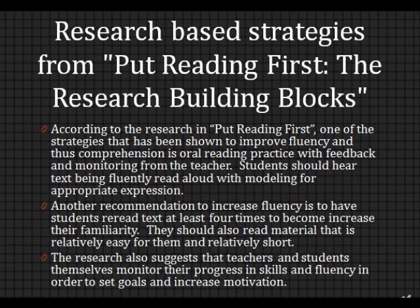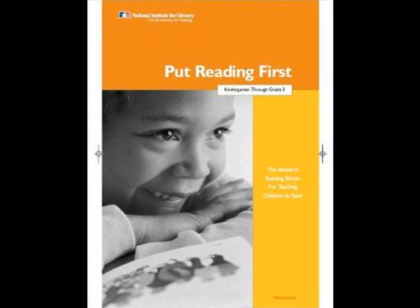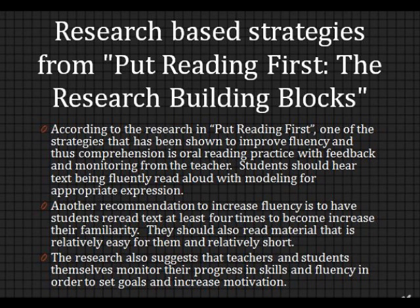The research-based strategies from Put Reading First, the research building blocks, indicated that to improve fluency and comprehension, the students require oral reading practice with feedback and monitoring from the teacher. Students should hear text being fluently read aloud with modeling for appropriate expression. Another recommendation to increase fluency is to have students reread text at least 4 times to become more familiar and increase their understanding. They should also read material that's relatively easy for them and relatively short. The research also suggests that teachers and students themselves monitor their progress in reading in order to track learning and progress.